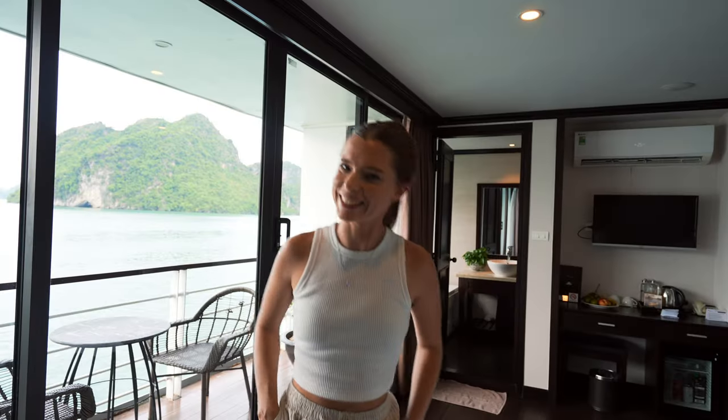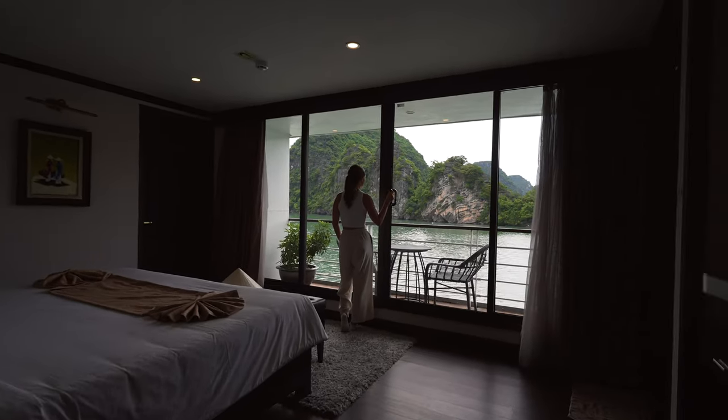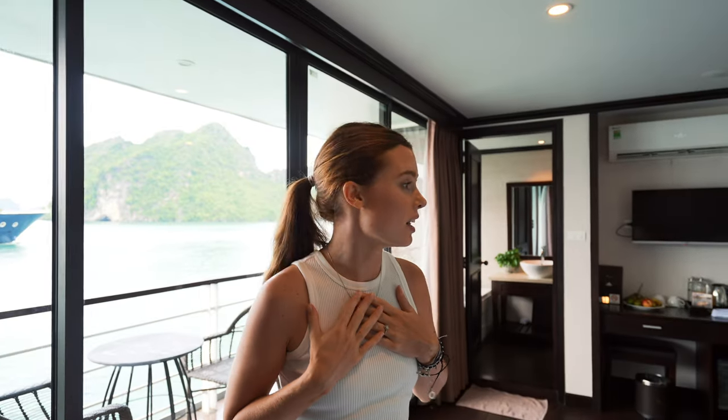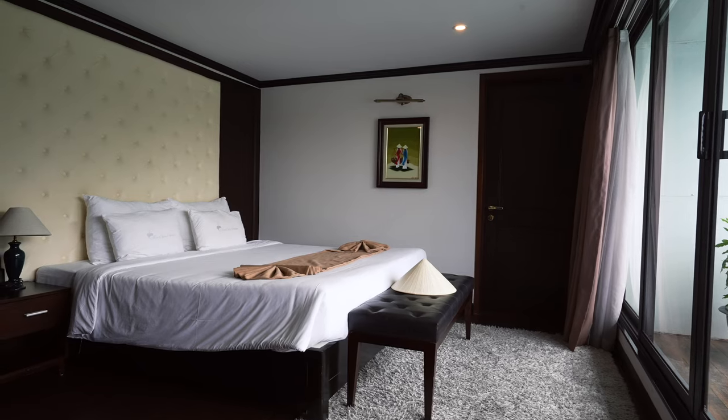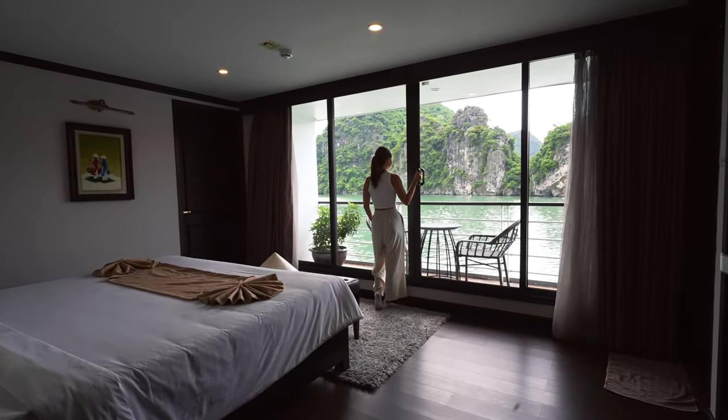It's unreal. Okay, let's give you a proper quick room tour. We were not expecting this at all. I don't know what we were expecting, but it really wasn't this. And this has exceeded every expectation that we had of this entire cruise. This room is absolutely massive. We've got a double king size bed. This balcony, oh my word, 2 seats, real plants.